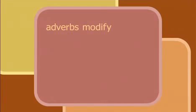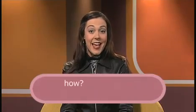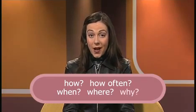Okay, let's look more closely at adverbs. Adverbs work by modifying words. Adverbs modify verbs, adjectives, other adverbs, or preposition phrases. Using adverbs correctly will improve your communication skills. They answer such questions as how often, when, where, and why. Because they have different functions, it's useful to describe adverbs according to categories.